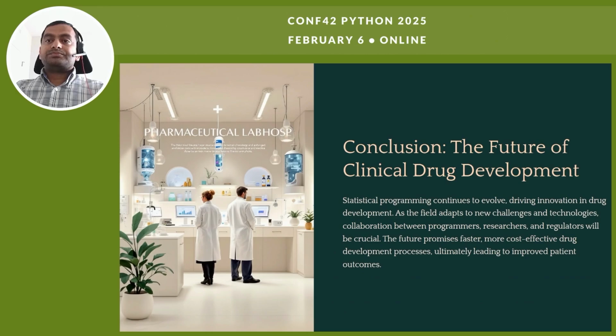clinical research. As we look ahead to the future of clinical drug development, statistical programming remains a driving force for innovation and efficiency. By continually adapting to meet new challenges and adopting advanced technologies, the field ensures faster, more cost effective trials. Collaboration between programmers, researchers, and regulators will be essential to overcome the complexities, paving the way for improved patient outcomes and the need to deliver life saving treatments worldwide.